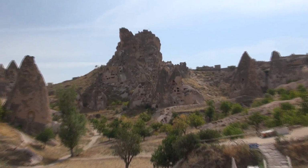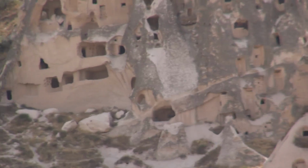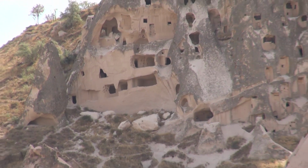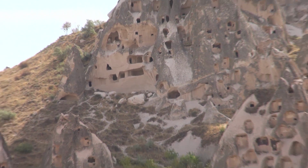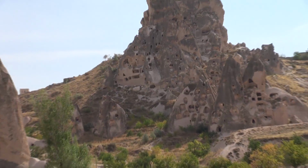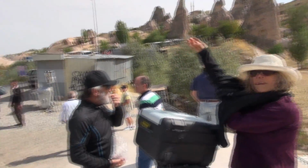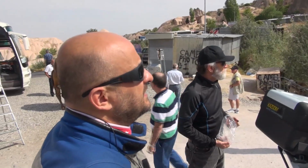Do you know the word? What's a cave dweller? Ten points for knowing that word. There's a technical term for that. Troglodyte. Oh, I never would have come up with that. A troglodyte is someone who lives in a cave.